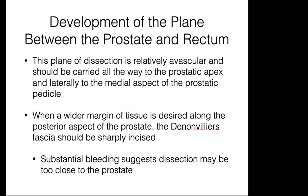When a wider margin of tissue is desired along the posterior aspect of the prostate, the Denonvilliers fascia should be sharply incised. Substantial bleeding suggests dissection may be too close to the prostate. At this juncture, it can be useful to switch to a 30-degree lens to allow for better visualization.